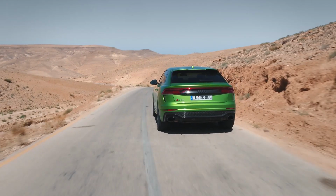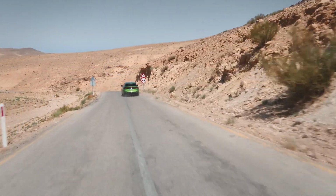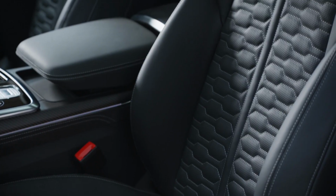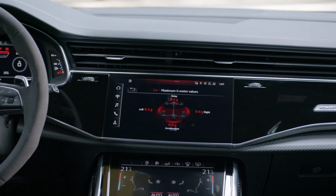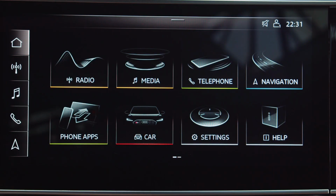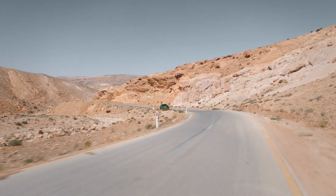The blend means it's not shy. It takes 3.7 seconds to get to 100k, and it can tow a 3,500 kilogram trailer. Inside, the RS Sport buckets are wrapped in Valcona leather, and ahead of the driver is Audi's virtual cockpit instrumentation and a solid multimedia interface. It is the consummate blend of luxury and performance.